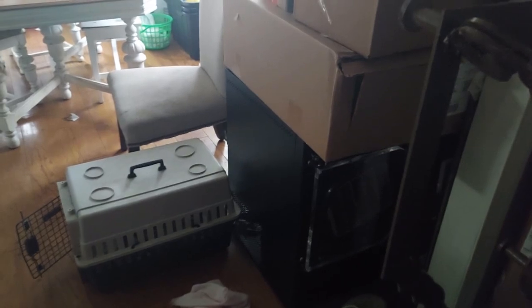So that's the goal. And then these boxes have like all my freeze dryer trays and Mylar bags and extra things that my husband had bought for me to go with it, because that was my anniversary / Christmas gift from him this year. I know, I have the best husband. He's amazing. So, and I need to get my cat crate out of here because I took her to the vet.